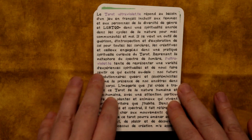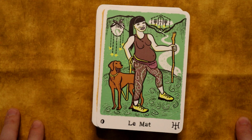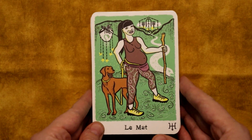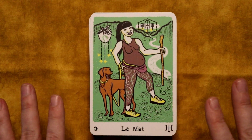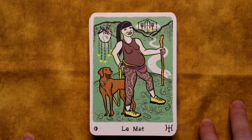So that's a nice inclusion there. For this deck, there is no guidebook. It is just the cards, and the bag, and the stickers, which I backed extra on the Kickstarter. So I'll flip through the majors, and then I think for the minors it would be fun to put them side by side in the different suits.